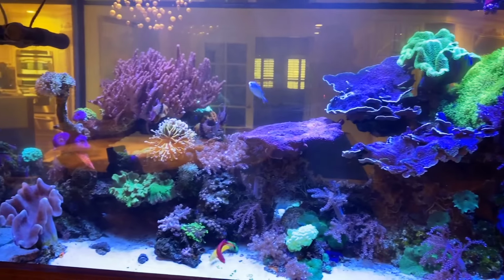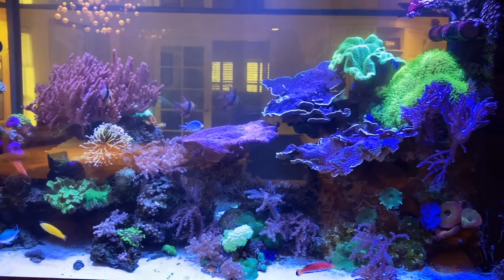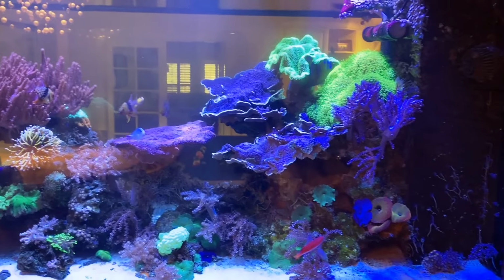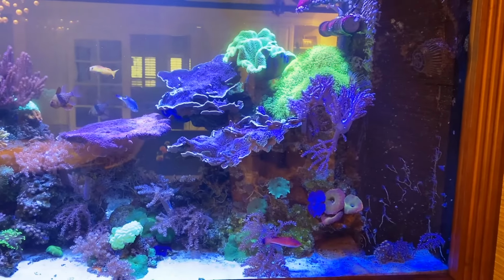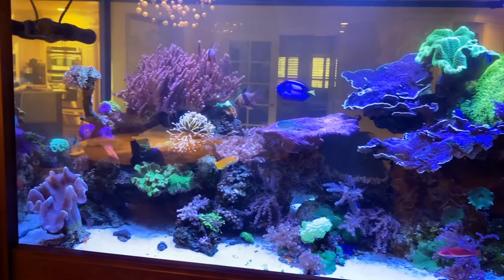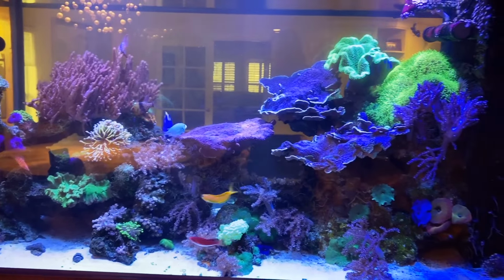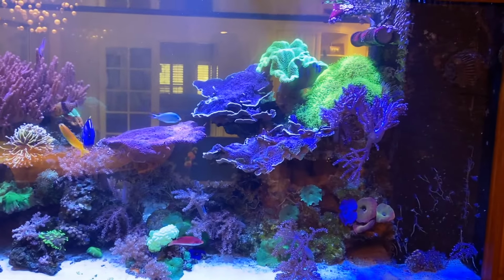But all in all, this tank has made me so proud. We work really, really hard on it, and everything is just growing and growing and growing, and just to watch this tank go from what it was to what it is now, it makes me feel like I'm doing something and making progress.